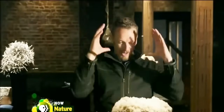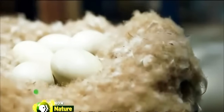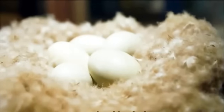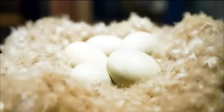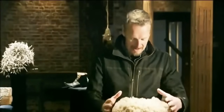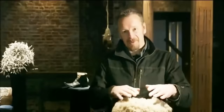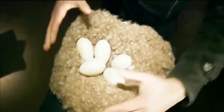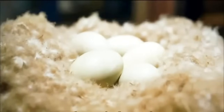Look at this. This is the luxury end of the market. It looks like a big Russian hat. This is built by North America's largest duck species, the eider duck. And talk about resourceful, the female sits there and plucks down from her own breast, creating this big blanket. And sometimes when she leaves the nest, she'll even pull this blanket over the eggs to keep them warm. Really important when you're from a place like Alaska.